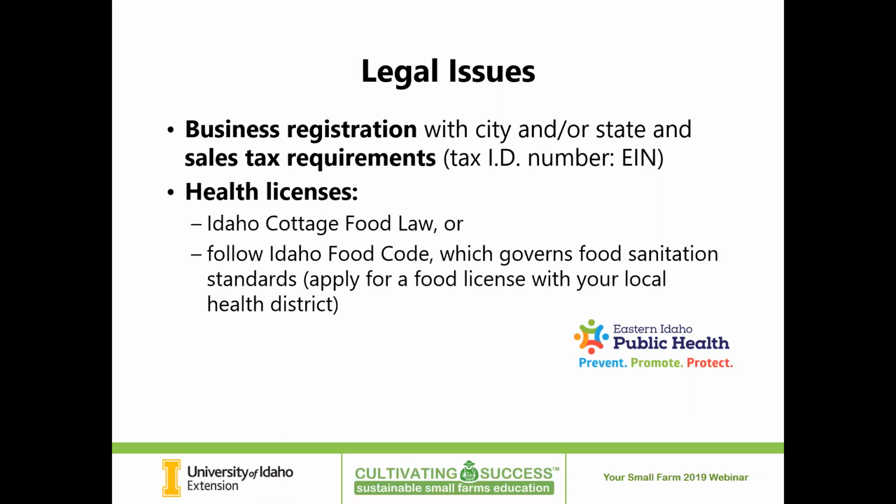So there's also a health license that you need to consider. If it's not an exempt food with the Idaho Cottage Food Law, you'll need to follow the Idaho Food Code, and this governs the food sanitation standards in the state. So you apply for a food license with your local health district.